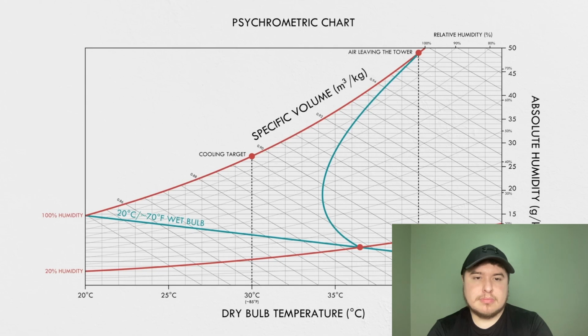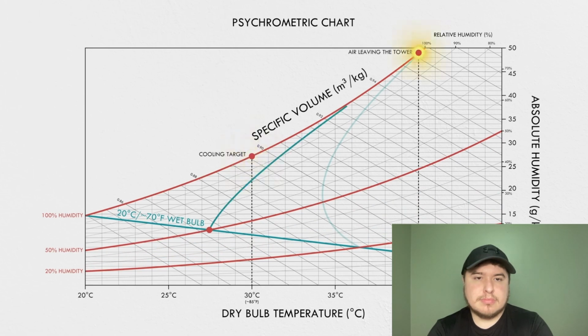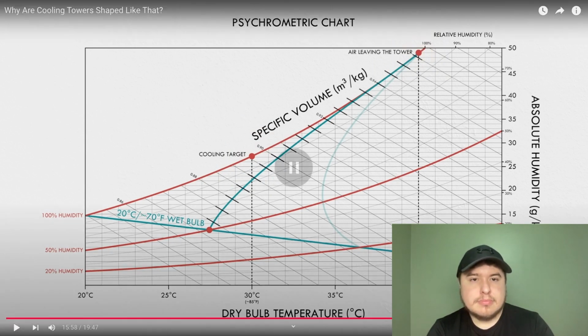But watch what happens if you increase the relative humidity of the ambient air to 50%. The line still curves initially toward the outlet temperature before heading to the inlet temperature as it moves through the fill, but it decreases in density consistently along its entire path through the fill.